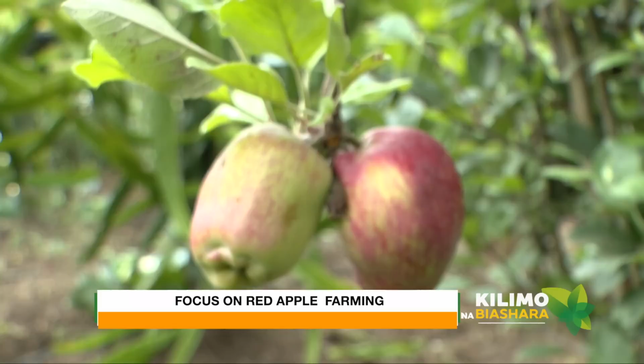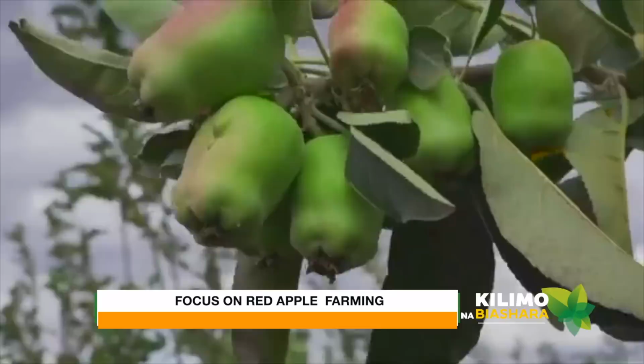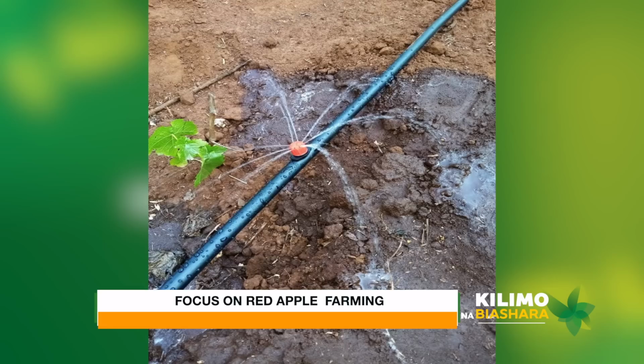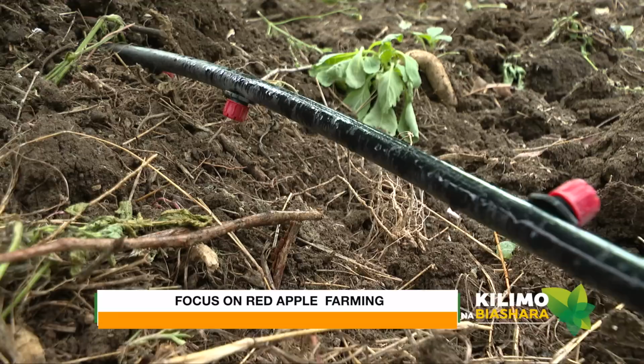A quick overview of this farming is that it requires a lot of moisture during the flowering and fruiting stage. Therefore, if you're growing apples in the hotter regions of Kenya, you will need to irrigate your trees. According to research done by Greco Limited, excess water around the root zone will encourage disease outbreak and thus low crop yield. Our farmer from the renowned Wambugu Apple Farm in Laikipia tells us that the best method of irrigating apples is through drip irrigation.